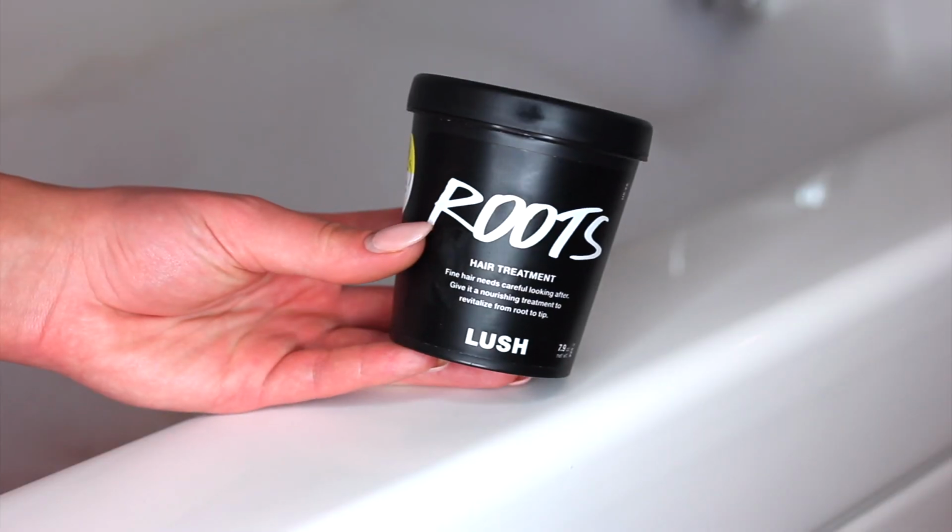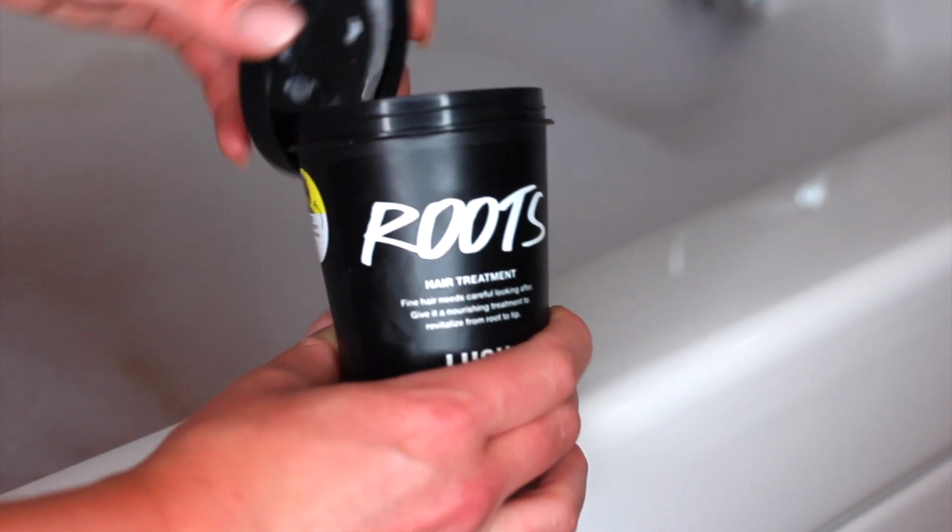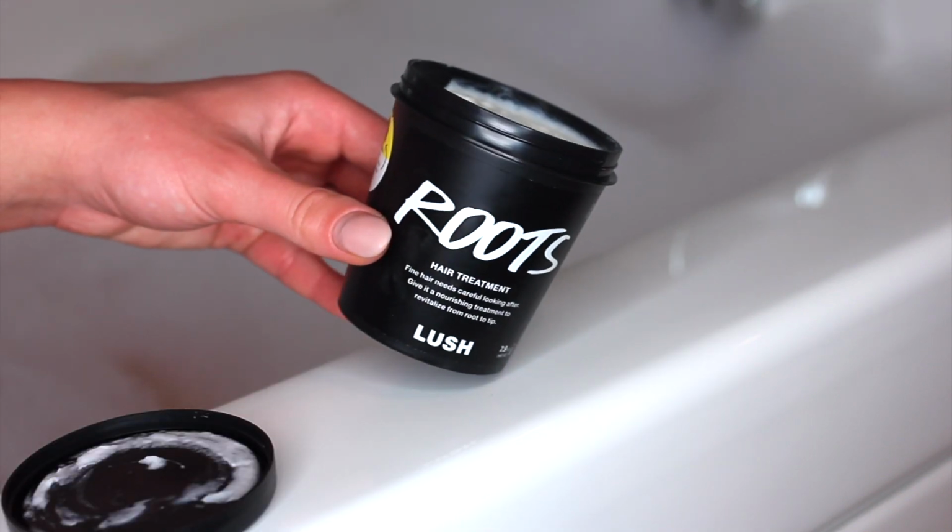Now, if you haven't heard of Roots before, you're definitely missing out. If you want something that's gonna be a nourishing treatment that again will help promote the growth of hair, it will also help nourish your hair, moisturize it, and also help any damaged hair. Like if your hair just kind of needs a bit of rehab, Roots is the way to go. This is particularly amazing if you have fine or thin hair, but I mean all hair types can use it.